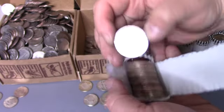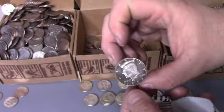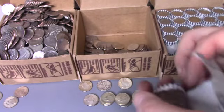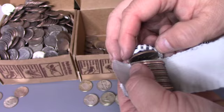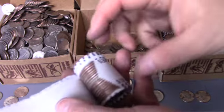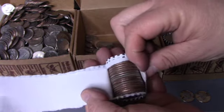And that looks... And it is a proof. It's a 1996 S. It's a little beat up, but it's probably in a little better shape than the 95. No silver as of yet. Hopefully there is some. That's the fourth roll of box number 3. Let's keep going. Okay, this is roll 5.